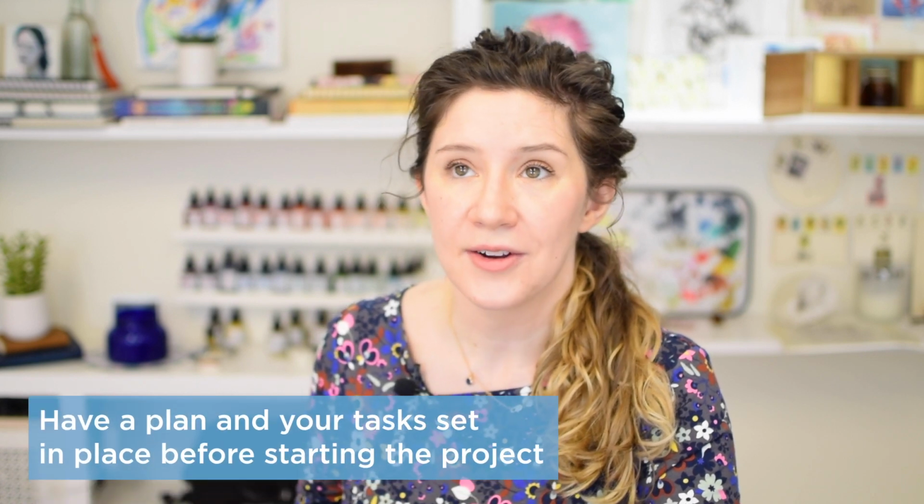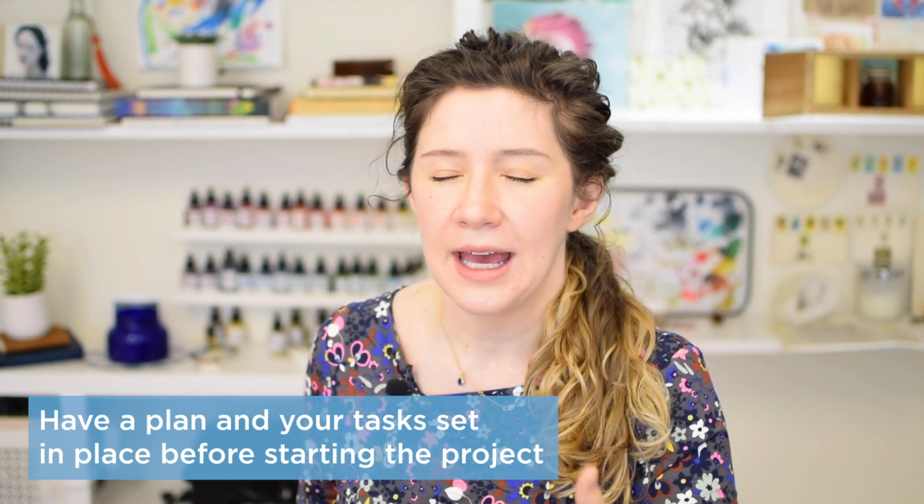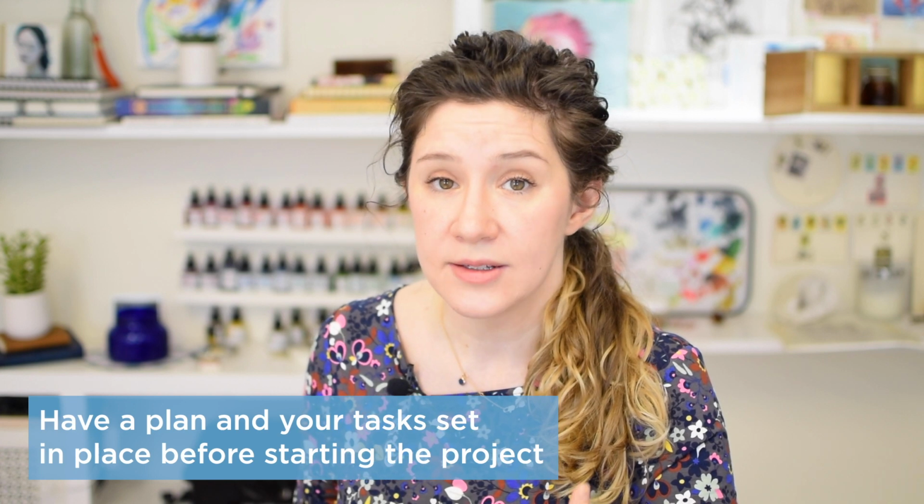Having the plan all laid out, having the different tasks all laid out, those are all things that really help me to work more efficiently and more productively. So try that with yourself. Try some different ways of setting limits and seeing what is possible within those limits, and it may surprise you.